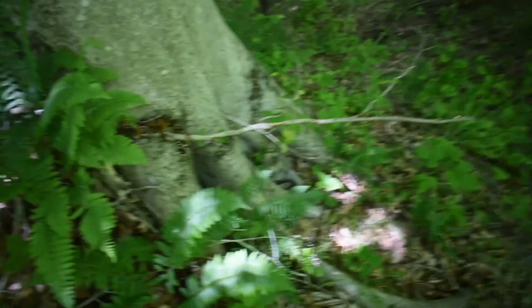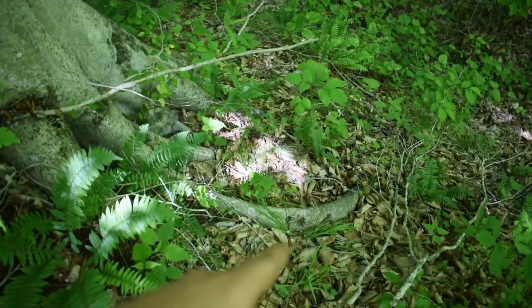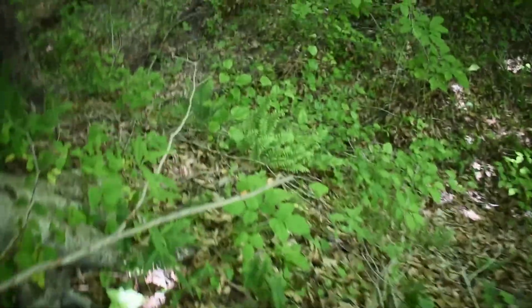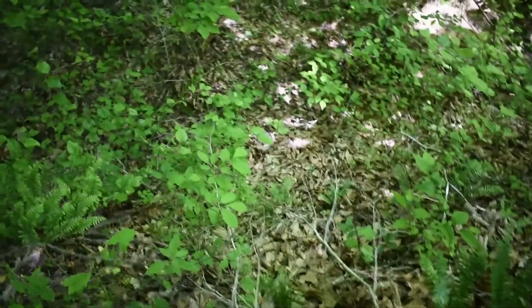Look at this tree. It's like roots are sticking out of the ground. Use it for some stability. I'm just going to try and jump and land right there. And we made it. It's that easy. Alright. I'm standing in the middle of thorns.